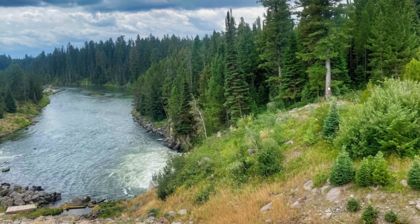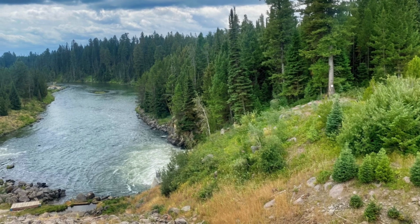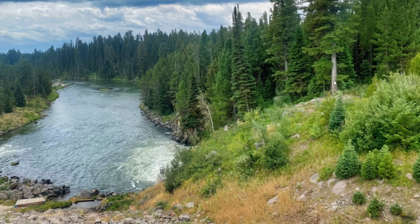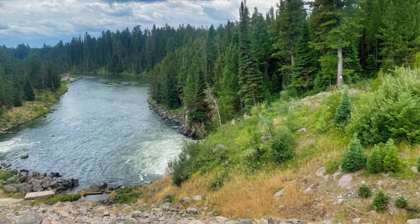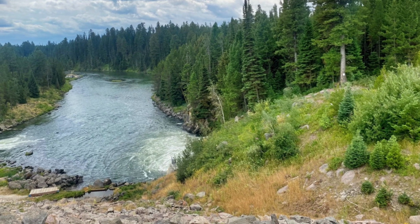The aquifer is like our own natural reservoir. Its water comes mainly from snowmelt in the mountains and local rainfall, which seeps into the porous volcanic rock below, acting almost like a giant sponge soaking up and storing all that precious water.